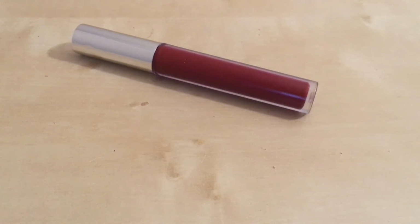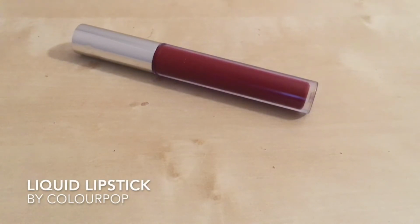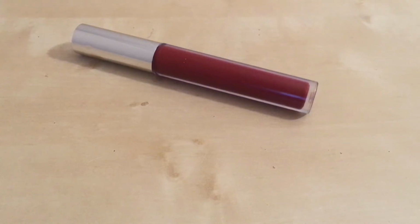Hello, today I want to talk about the liquid to matte lipstick by ColourPop. There are 100 liquid to matte lipstick brands on the market. ColourPop is known for their wide variety of shades, their inclusive marketing, and their brand. They're known for their formula, their pressed powders, which have a really awesome formula. They have pressed powders, they have lipsticks, they have all sorts of products for the eye and the face. But this is their liquid matte lipstick, which is really great.